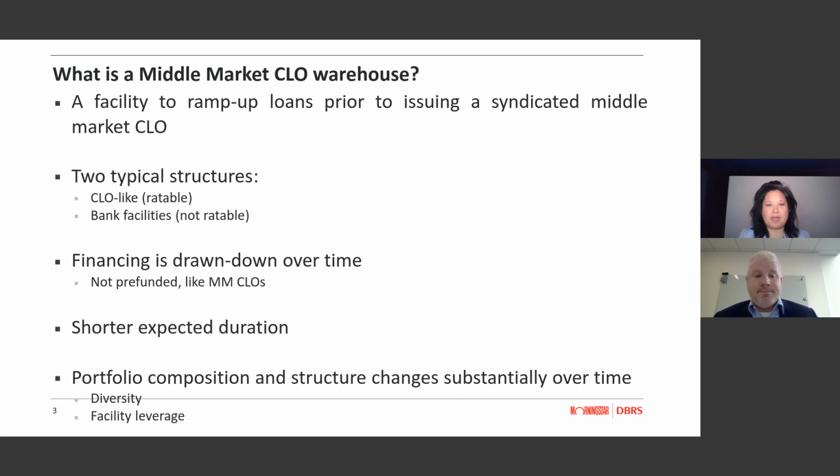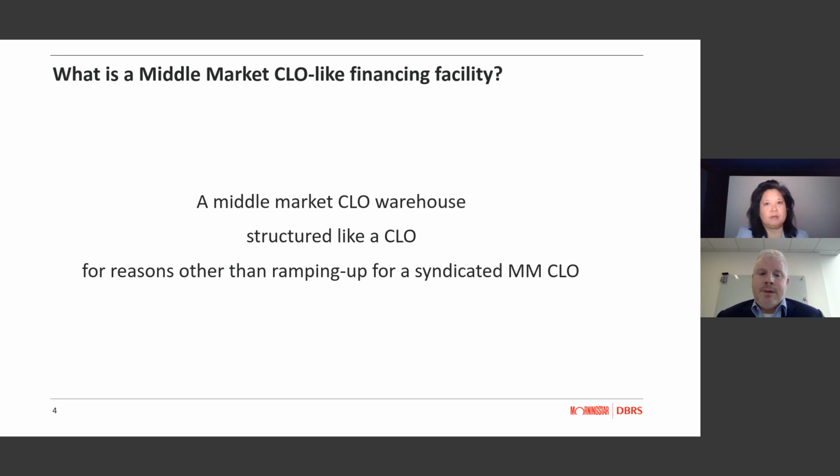Jerry, with that backdrop in mind, I'm curious if there are middle market CLO warehouse-like financings that aren't necessarily used to ramp up a syndicated middle market CLO. Yeah, exactly. So usually starting with an explanation of what a warehouse facility is for a syndicated CLO is an easier way to explain how a warehouse-like financing would work.